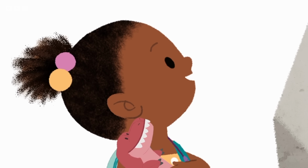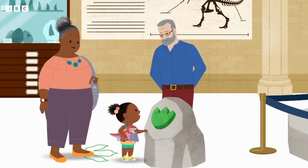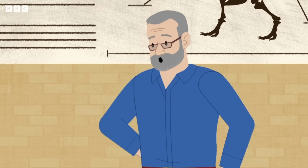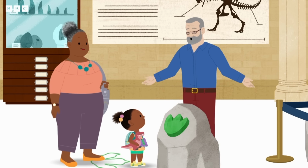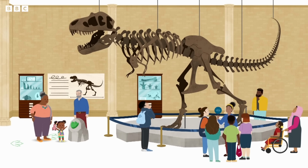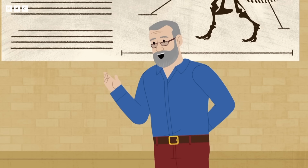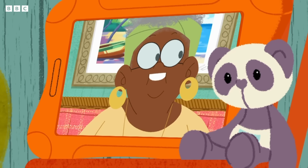Whoa. Ezra. Yes? Are the dinosaur fossils very old? Oh, yes, JoJo. Are they older than me? Oh, yes. Older than you. Are they older than Gran Gran? Much older. Are they older than everybody in the museum? These dinosaur fossils are older than anybody in the whole world. They are millions and millions of years old. That's very old, Hugo. Hey, Cynthia!